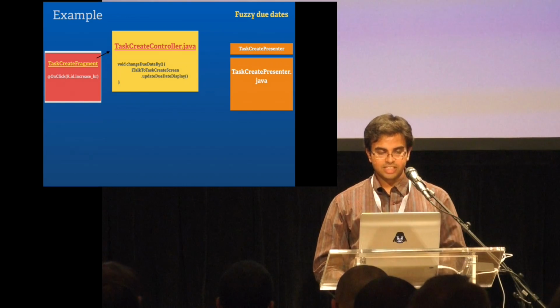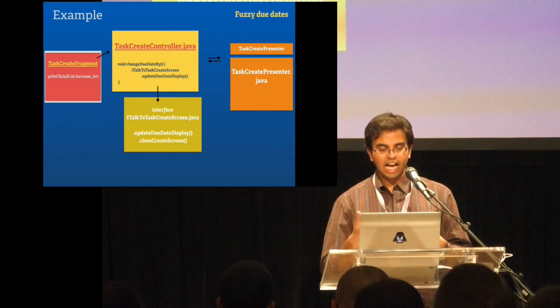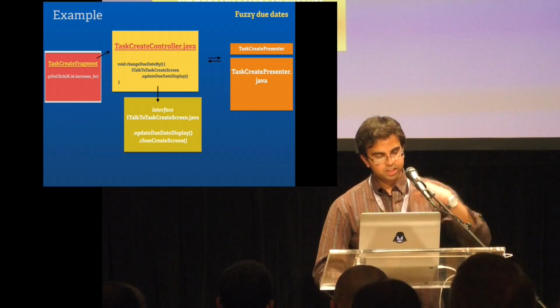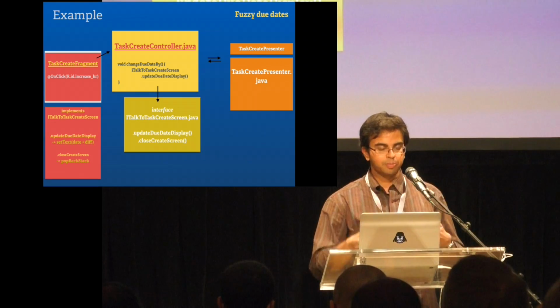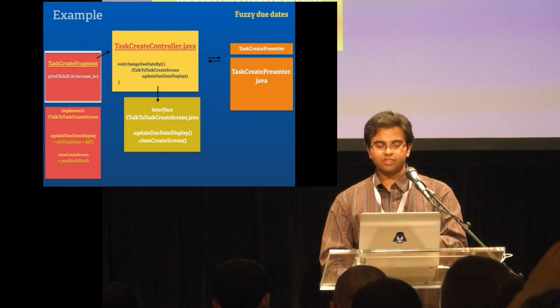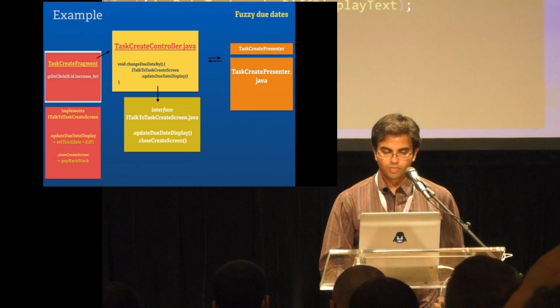I have the task create presenter. I send it the inputs and I get the output back. In this case, I talk to the task create screen, which is my view interface. I send the outputs to this object, and it sends it back to the fragment, which in turn implements this view interface. Now, I know I'm going through this pretty fast, but once you look at the examples, it gets pretty straightforward.